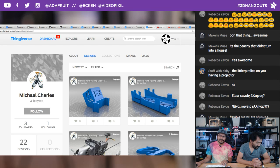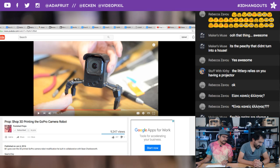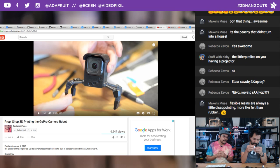Maker Muse is saying that flexible resins feel more like felt than rubber. Oh, I didn't know. Yeah, we should test it out then. Interesting. Compare them. Oh, sad face. I guess that's not a good thing, because there's no friction. It wouldn't work with felt, huh? Yeah, it's not really grippy at all. Interesting.